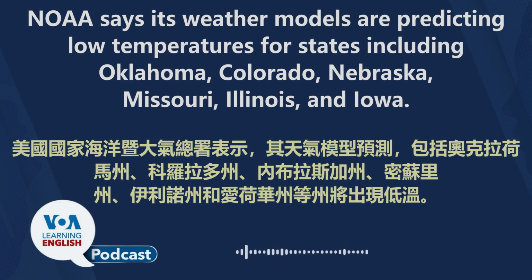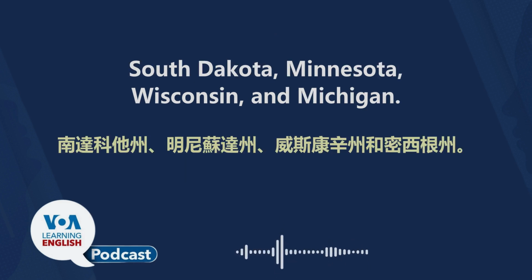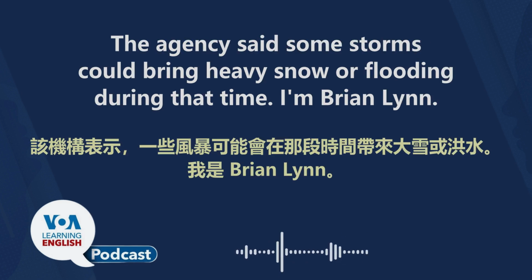NOAA says its weather models are predicting low temperatures for states including Oklahoma, Colorado, Nebraska, Missouri, Illinois, and Iowa. Other states likely to have very low temperatures are Wyoming, Montana, North Dakota, South Dakota, Minnesota, Wisconsin, and Michigan. The agency said some storms could bring heavy snow or flooding during that time.